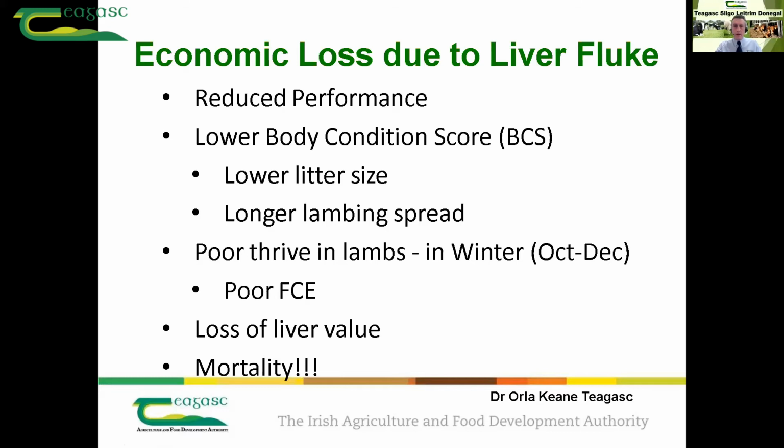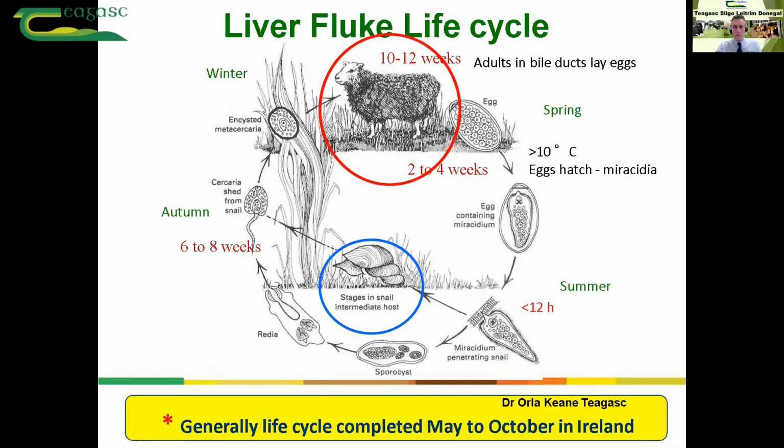You have the loss of liver value, and you might say, well, I don't get paid for the liver anyway, but the butcher or the abattoir is getting paid for it. So at the end of the day, if the liver is damaged, you will pay. Mortality is another issue, dead sheep or dead lambs.